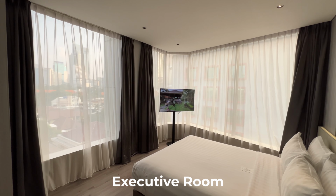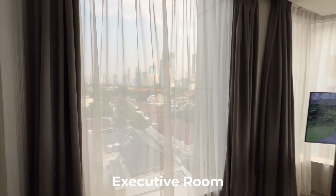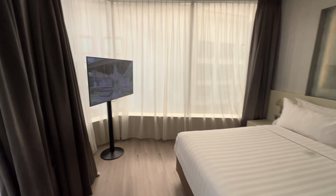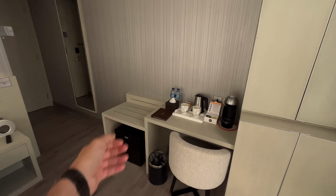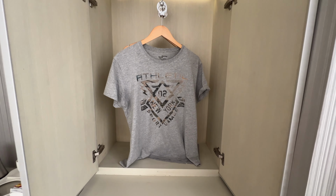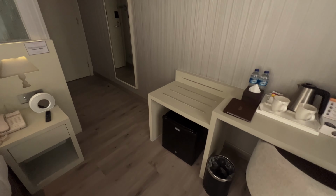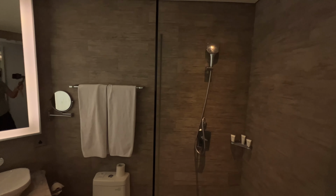My favorite, the executive room with semi-circular huge windows. Smart TV with Netflix, large bed, JBL Bluetooth speaker, coffee machine, tea, water. Just keep in mind, if you have a business suit, jacket or long dress, you cannot normally hang them in the closet because there is not enough space, even for a short t-shirt. Cool mini bar, mirror, fresh towels, shower.